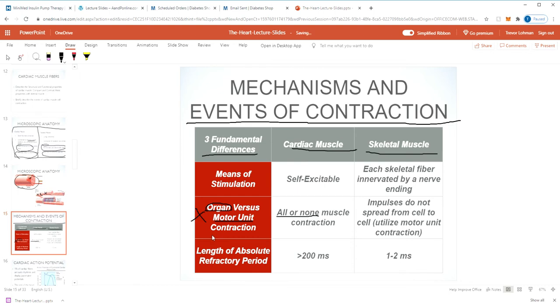Skeletal muscle tissue uses motor unit contraction, which we talked a lot about last quarter. I won't ask you for specific questions like what is motor unit contraction, because that was last quarter, but I will ask you to differentiate between cardiac and skeletal. So you need to know it in that extent, but don't worry if you weren't here last quarter, that's not going to affect you. But anyway, in skeletal muscle, impulses do not spread from cell to cell. Each cell is isolated electrically from one another, so your nervous system can actually decide which cells are contracting and which aren't. It's not the case for the heart.